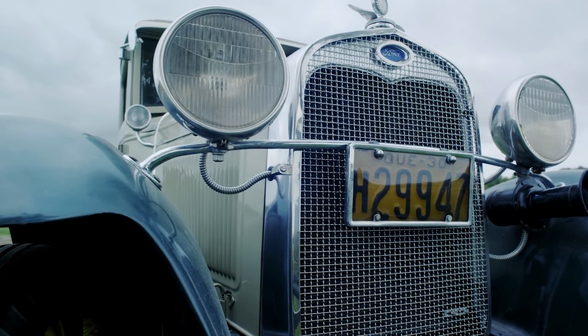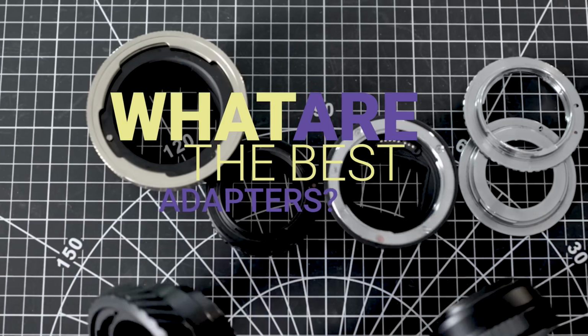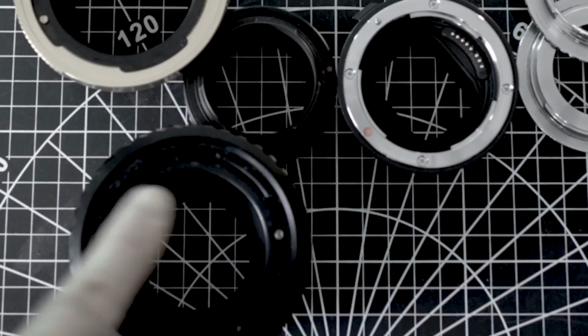But I do think that is a lens brand that you might want to look into a bit more. All right, question number 4, adapters. Now, adapters are kind of a way of life when it comes to shooting with vintage lenses.